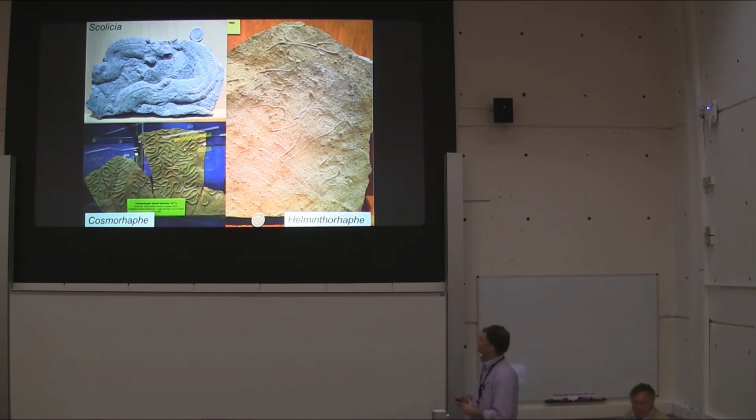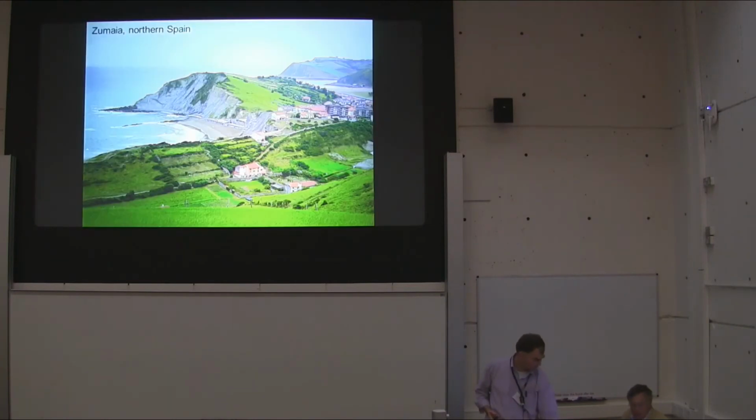He said, "Oh no, Richard, what we actually really need is something with about 50 to 100 turns in it. Ideally 200 turns would be great." And I said, "Oh, you should have told me that before I went to the museums." So we then needed a field site, and to do this actually in terms of field work. So fantastically, this project took me, for the first time in my life, to Zumaia in northern Spain, to one of these classic trace fossil locations.